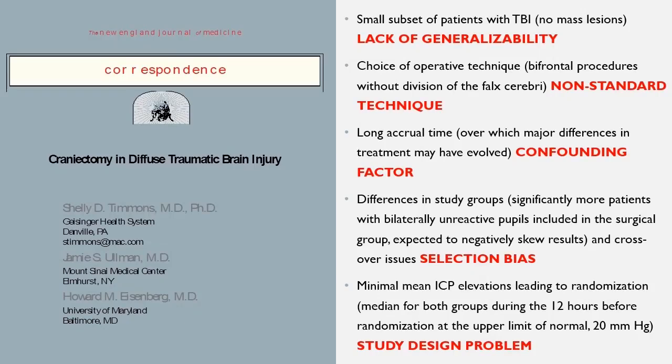Surgical technique standardization and crossover issues commonly plague such trials. Furthermore, in the DECRA trial, the population of interest was purposefully quite specific, but resulted in a lack of generalizability to most severe TBI patients who don't fit this definition. Other issues could have affected the results as noted here, but probably most important was the definition of refractory ICP, both in degree and in duration.